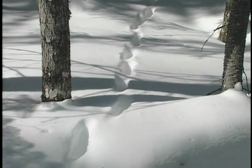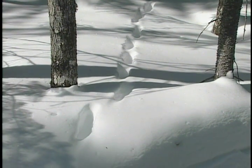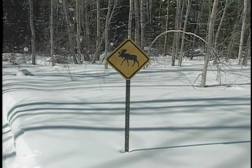By looking at the tracks, can you tell the size of it or anything? Not these ones here particularly because they're covered in snow, but if I found a fresh one, I could tell you if it was a large moose, or if it's a cow moose, a bull moose, or a calf.